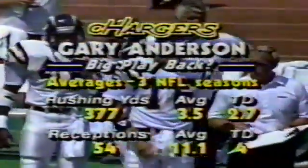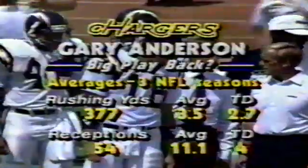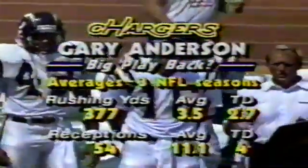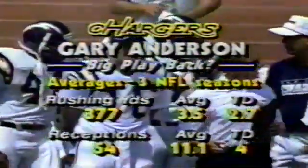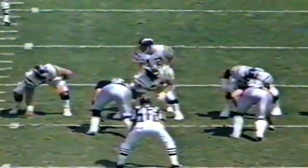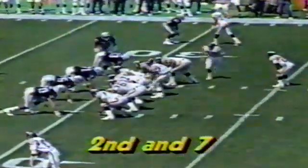Howie Long and Bill Pickel making the last stop as Anderson comes out. Anderson, they want him to be the big playback. His rushing, he's only averaging 3.5 yards. Now, this is the average a year over 3 years. His receptions, that average of 11.1, that's pretty good for a back, but most of that time he was a wide receiver. That's not a good average for a wide receiver. No, it isn't, and I think they've got to find out about him. He does have big play capability. They've got to give him the football enough times to find out what he can do with it.